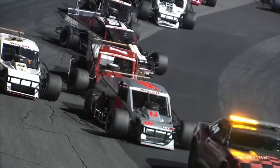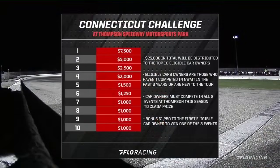And, of course, $25,000 in total will be distributed to the top 10 eligible car owners. Eligible car owners are those who haven't competed in a NASCAR Whelen Modified Tour event in the past 3 seasons. So, car owners must compete in all 3 events here at Thompson for this season to claim the prizes. A lot of money on the line. $7,500 to the winner, $5,000 to second, $2,500 for third. Then there's a bonus of $1,250 to the first eligible car owner to win one of the 3 events.